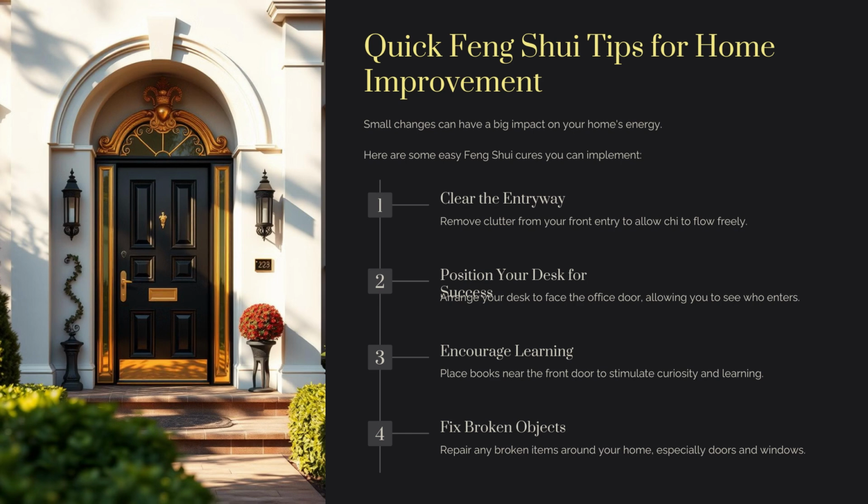If you're looking to make some quick improvements to your home environment, here are practical Feng Shui cures you can implement. First, clear the entryway. Let qi, energy, flow freely by removing obstacles from your front entry. Clutter like old newspapers, bikes, and toys can block energy from entering your home. Clear out anything behind your door for even more benefits.